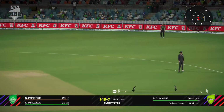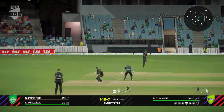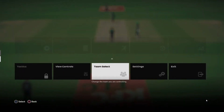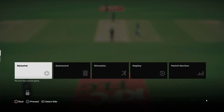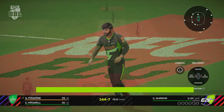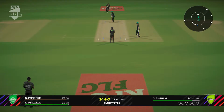It mightn't get to the boundary. They should get at least a couple. End of the 19th over. That isn't the best delivery I've seen, but somehow they get away with it. Sharma to wrap up the innings. The new bowler into the attack for the Thunder.